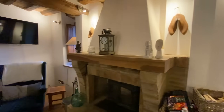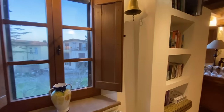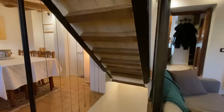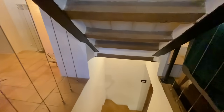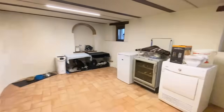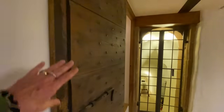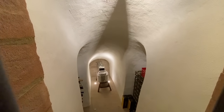Okay, here is the room again. And now we go further down below to the lower floor, where we have the cellar and the washing machine and laundry and storage area, which is perfect. Also the wood storage on this side below the stairs, and you can see the beautiful old doors that have been reused. And over here is the wine cellar.